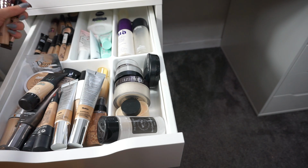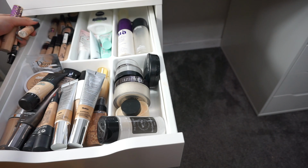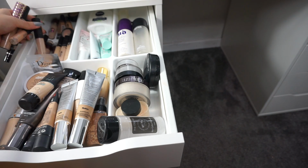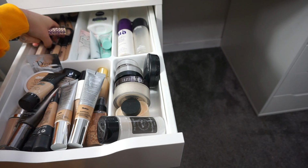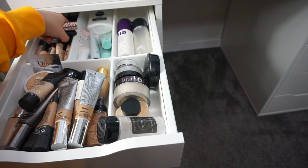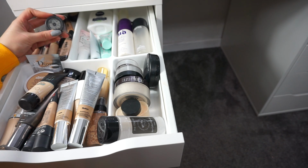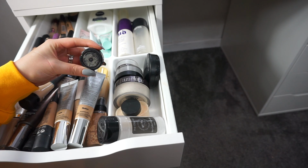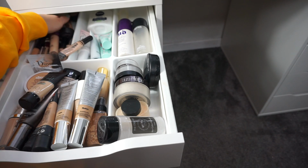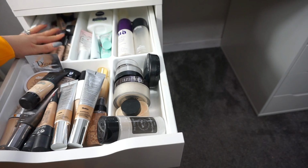I have some LA Girl Pro Concealers. I have the Makeup Forever Ultra HD, MAC Select Moisture Cover, Fit Me Concealer by Maybelline. I have the NARS Concealer, Maybelline Age Rewind Concealer, Urban Decay Naked Skin Concealer, NYX HD Concealer, MAC, I don't know. Then I have the Catrice Camouflage Cream Concealer and some other LA Girl Pro concealers over there. So yeah, those were all of my concealers.